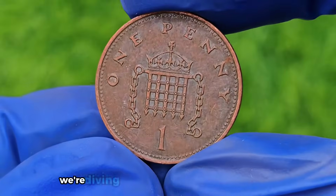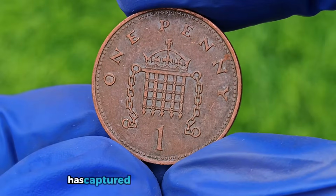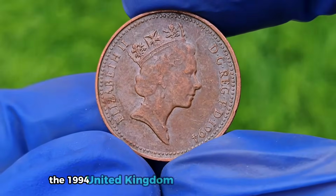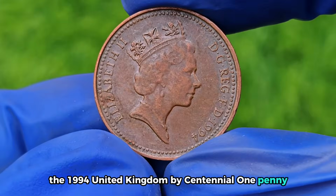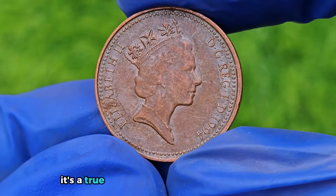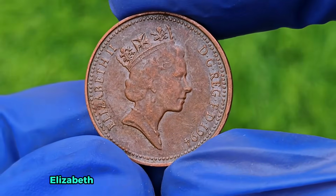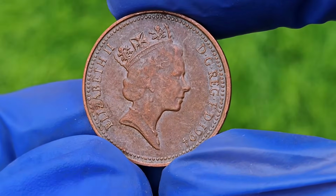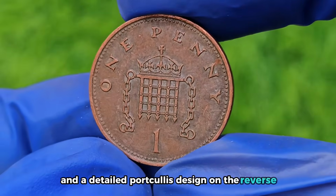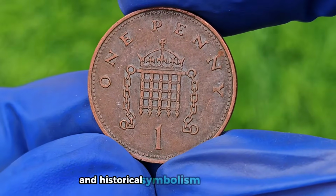And thirdly, we're diving into the dazzling world of rare coins. One elusive and almost mythical piece has captured the imaginations of collectors and investors across the globe. The 1994 United Kingdom Bicentennial 1 penny featuring Queen Elizabeth II. This isn't just any ordinary coin, it's a true marvel of British numismatic history. With the third crowned portrait of the late Queen Elizabeth II elegantly gracing the obverse, adorned with the George IV state diadem, and a detailed portcullis design on the reverse symbolizing the Palace of Westminster, this coin embodies royal prestige and historical symbolism like no other.